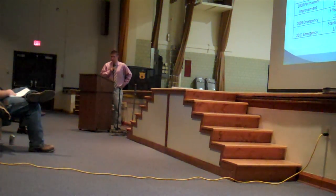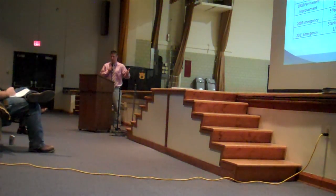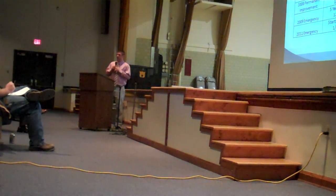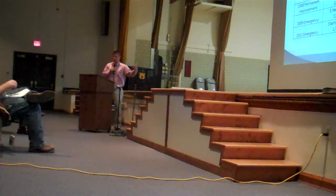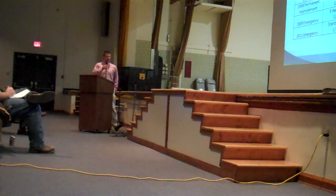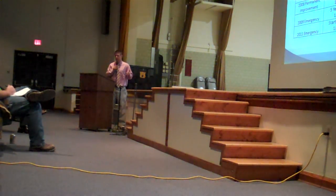And the two emergency levies, those are kind of misleading. It's not truly for emergency causes. A lot of people think, like when we had the flooding here in the gymnasium, that's why we needed the emergency levy. The title's misleading. All emergency really means is it's for a set dollar amount.